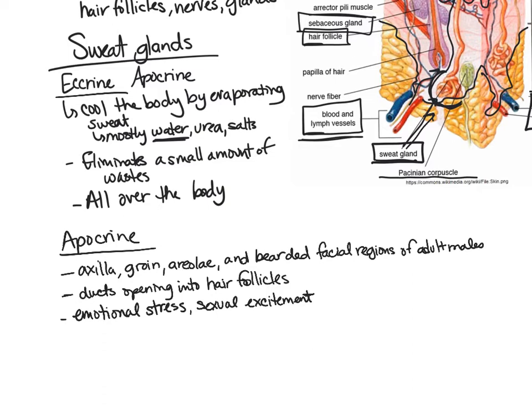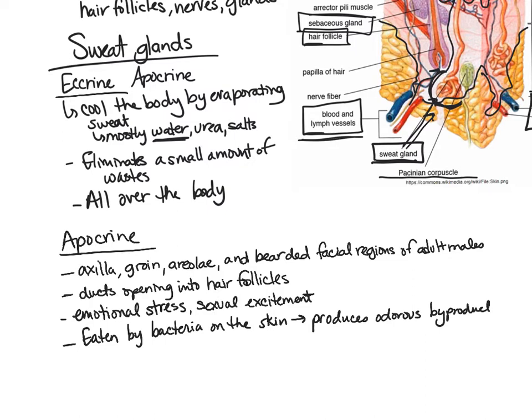Now in these, again, they're opening up into the hair follicles, and then what we see happening is that this is eaten by bacteria on the skin. And then when it's eaten by bacteria on the skin, this produces an odorous byproduct. Which, of course, is what we think of when we think of somebody smelling. So we have these eccrine sweat glands that are kind of all over the body, and we have the apocrine sweat glands that are in the armpits, the groin region, and other areas.